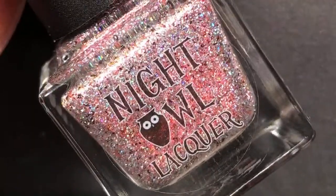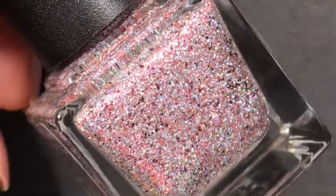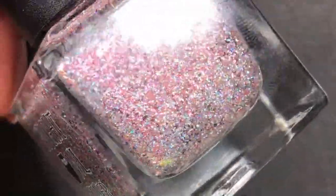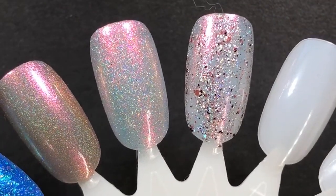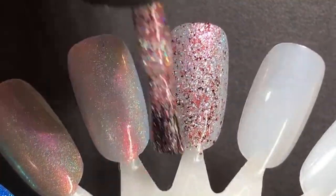We're going back to Night Owl Lacquer, Strange Journey. It's $13 and it will not be capped. So beautiful. I love the flash in there. Aw, thanks, Krista. This one, I think most people will have opaque in 3 coats. No blurring base coat needed. It's just very packed with stuff.